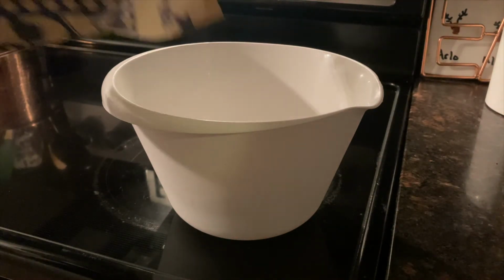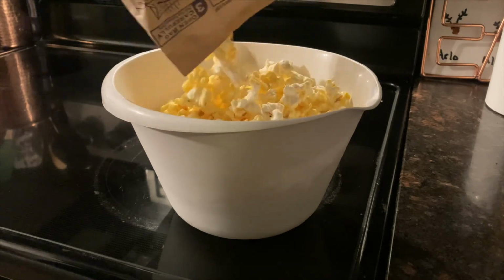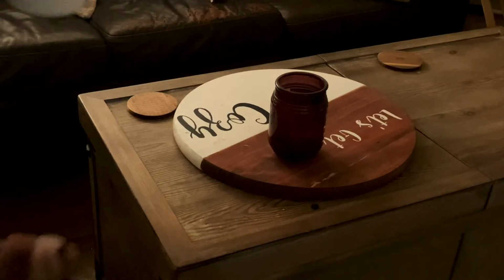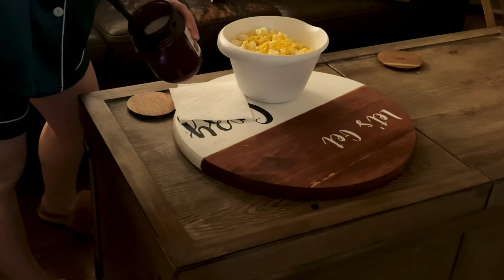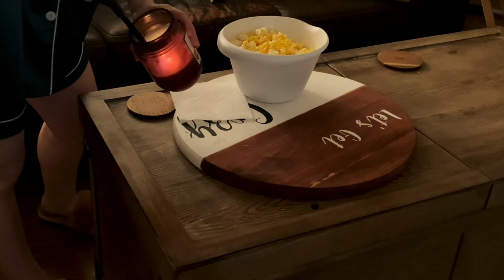I like to try to incorporate some kind of self-care time for myself in the evenings because it's truly the only time that I get fully to myself during the day. So whether that's watching a show or coloring, reading, taking a bubble bath, I just always try to have a moment of me time. So on this night, I popped some popcorn, lit a candle, and I watched Love Island.